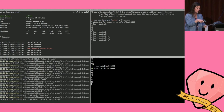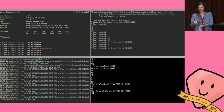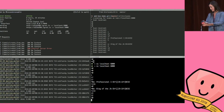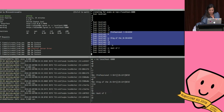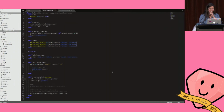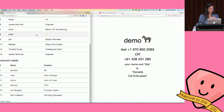Okay, so just going to. I'm probably not going to do all of these, but. All right, that's enough for now. So some of these messages came out weird, as you can see. I don't know why, but most of them worked. It's good. So now let's refresh, and now we have all of our scan labels, which made updates in the database.